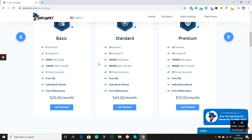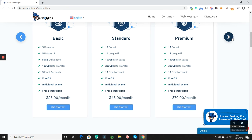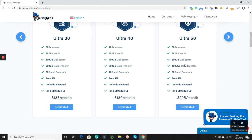SEO hosting's difference to PBN hosting is that SEO hosting offers you more space, more scalability options, email hosting options, and everything is there. It starts at $25 per month, and you can go up to 50 domain hosting, which is $225 a month.